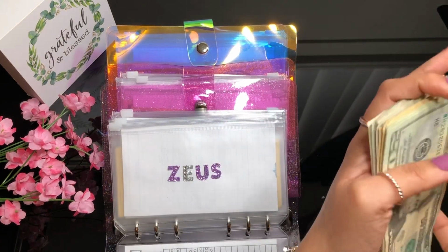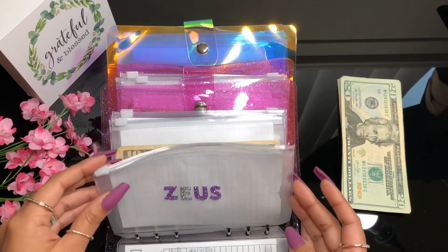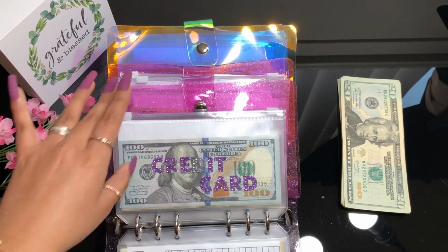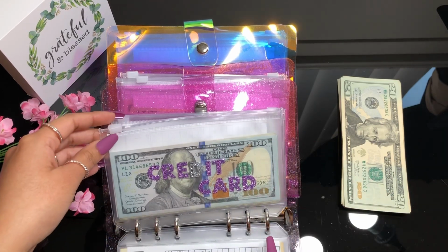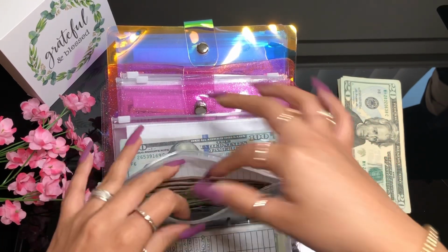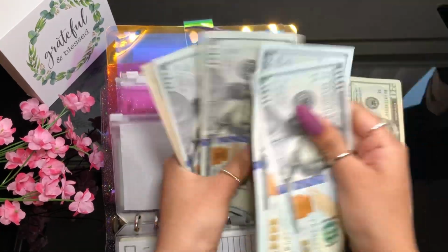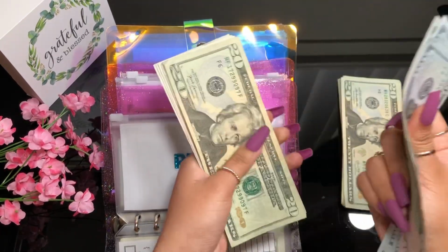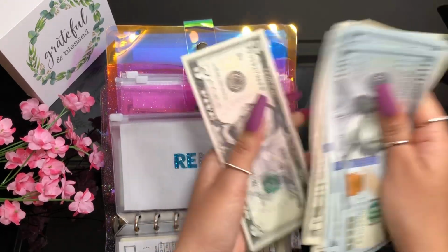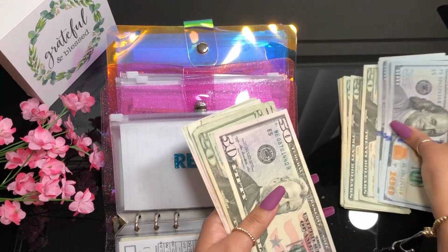Okay, so now we have it. I just put it right here on the side, and sales is done. Phone bill is not due yet, so I'm just going to keep it there in my envelope. Credit card is not due yet either. Rent is due. So for rent, we have 100, 200, 300, 400, 450, 470, 475, 480, 485, 490, for $95 and $500. So I need to give this money to my dad.